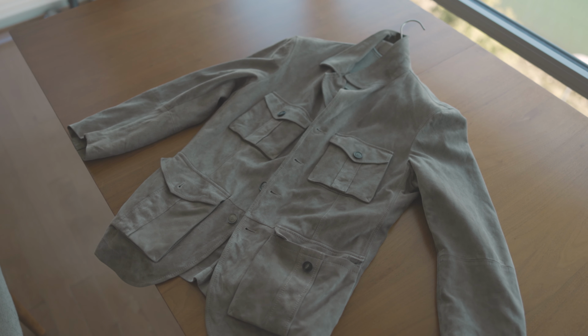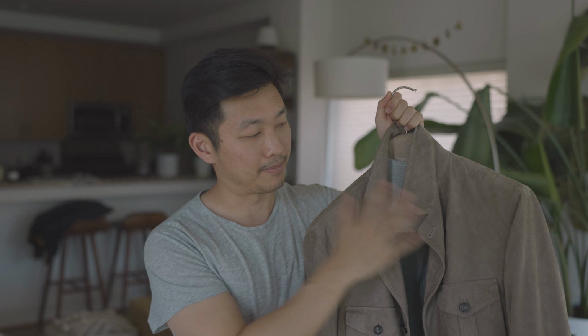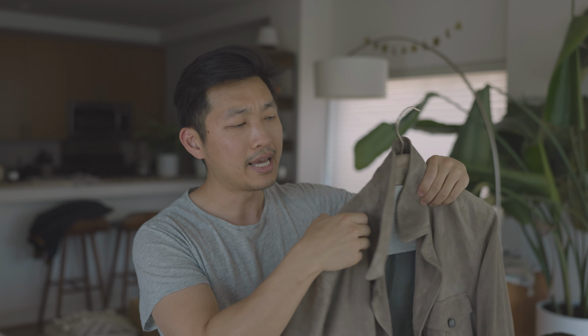This is a suede jacket I got from Brunello Cucinelli. Obviously very expensive because of the brand, but something I got secondhand actually. And that's something I do also want to mention. Suede jackets are not cheap. In fact, they can be really expensive because they're using some higher end leathers. However, there are options to be able to get these cheaper.